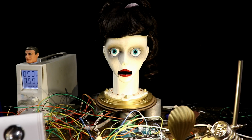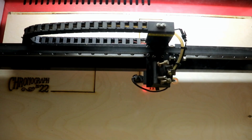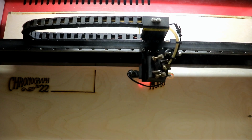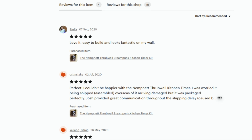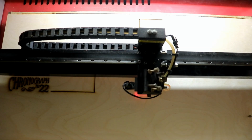During the meanwhile I was getting on with Victoria, the automaton's voice, and just getting that sorted out on the Teensy, and then someone very kindly asked me whether I still had any Nempnett Thrubwells to sell on Etsy. I said, what? And I looked it up and it said I'd run out. Luckily I had 2 left, so I put them on and updated it and they promptly sold out. But that made me realise after that I had none left.